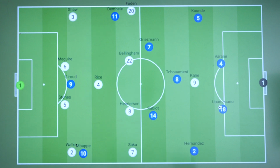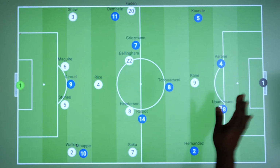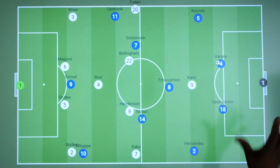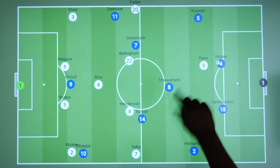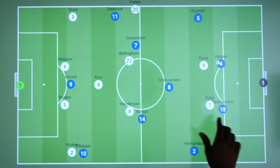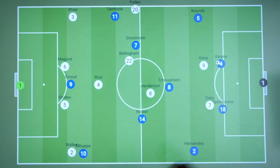When France were in possession, Rabiot and Griezmann tended to push much higher up than Tchouaméni, who was the single pivot. And the way that Southgate initially used his wingers when defending put England at risk. Initially when France were deep, Kane was tasked with pressing one of the centre-backs, while Saka would have to come from out to in to press the other one, looking to apply a lot of pressure on Varane and Upamecano.